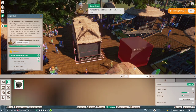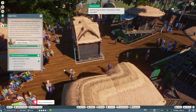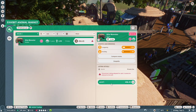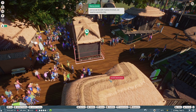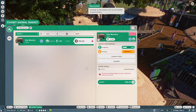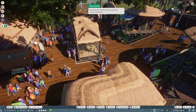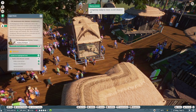Perfect. The next thing to do is adopt an exhibit animal to go in there. How about a Gila monster? Open up the exhibit trading section and adopt one. Just as we do with habitat animals, we need to send the Gila monster to the exhibit. Click on the exhibit to send it there. When you send an animal to an exhibit, it'll automatically be given the correct setup. But that doesn't mean it's completely ready for them. So let's finish it off.